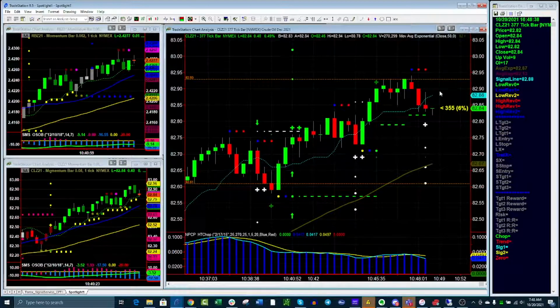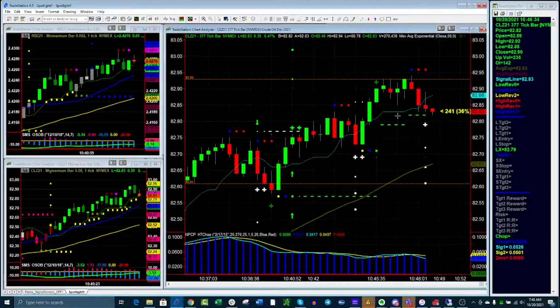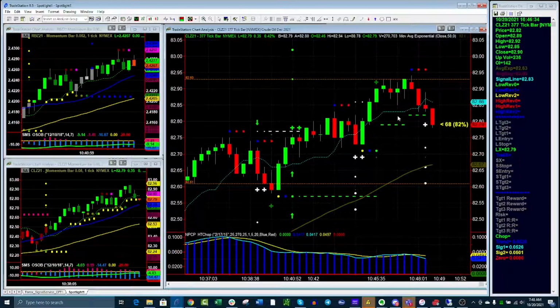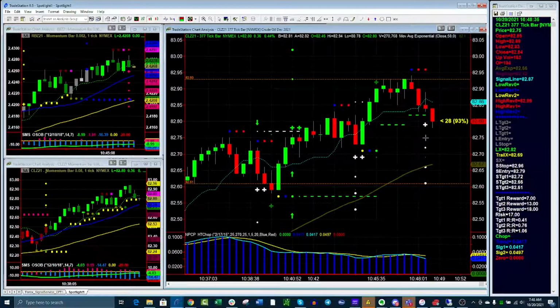And it did just stop out. So, tough session. Couldn't get more than a few ticks out of that long trade there. And that's pretty much where I throw in the towel, guys. There is a short trade, so if anyone wants another trade, it's short from 82.79.